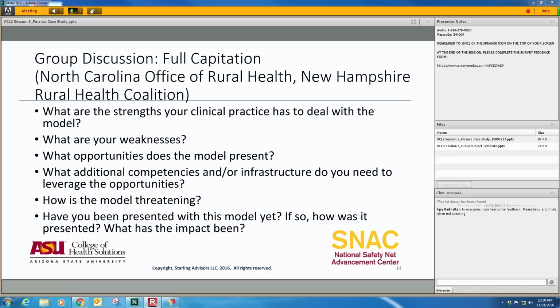What additional competencies and infrastructure would we need? A lot of it is professional services that our sites don't have right now. So we would need actuarial support, access to population health analytics and predictive modeling, a lot of legal consultation, including health law expertise, maybe consultation around stop-loss insurance if we're under a fully capitated model. We would need access for advanced claims utilization, and we would need to get all our sites connected to the HIE, so HIE expertise, which is progressing in North Carolina.